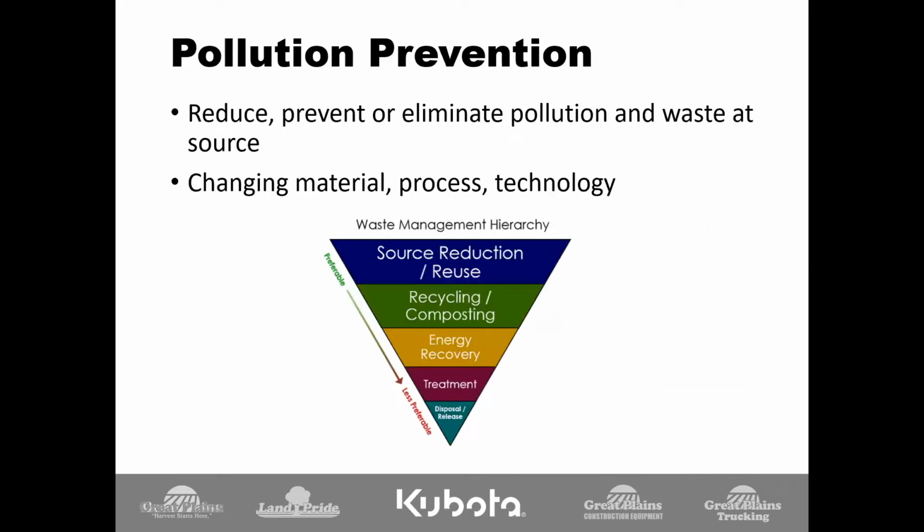So pollution prevention, the starting point for my projects, describes efforts that reduce, prevent, or eliminate pollution from its source. And this is done by changing the material, process, or the technology of a system. And we can see the pollution prevention hierarchy here with more preferable actions at the top and less at the bottom. This hierarchy exists because as you move down, less of the material is able to be recovered and more pollution is involved in recovering those materials.